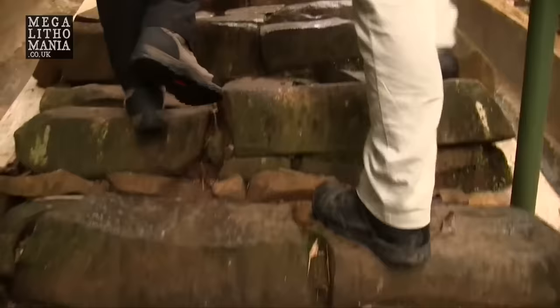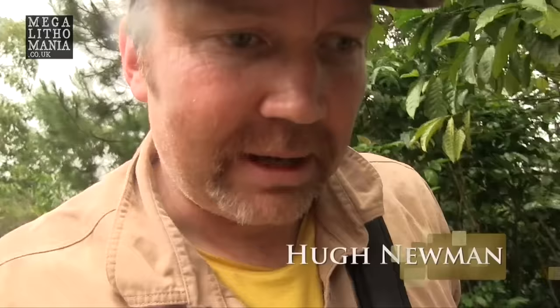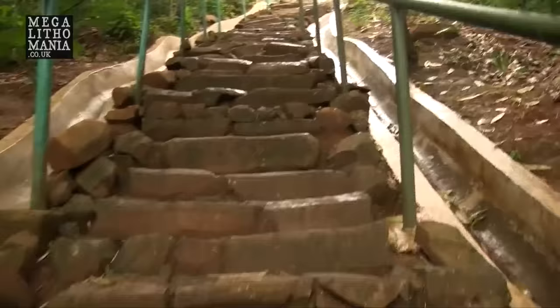Just making our way up the first part of Gunung Padang, going up the 300 or more steps. Danny's pointing out some quite strange marks on some of the steps, including cut marks. So let's take a closer look without trying to get too much water on the lens. Everyone likes their photo taken with the Englishman.